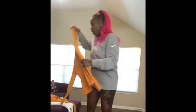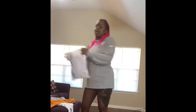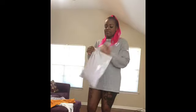This one right here is a small. That's the shirt, and these are the pants. Yeah, I'm pretty sure she probably had a better material, because it seems like pretty much every boutique has the same, but particular ones have better material.